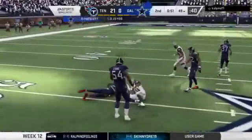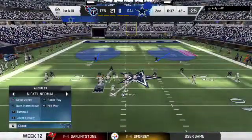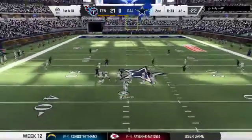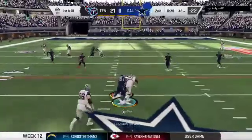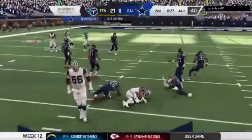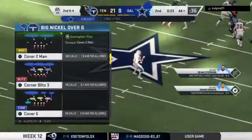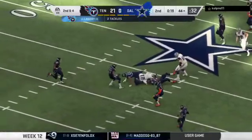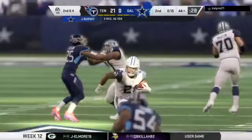And they nearly get this all the way to midfield. Mark him down at the 49. Good work after the catch. Going to net him 23 and a first. On 1st and 10, Prescott drops it underneath to Elliott. Give him 6 on the play, and that'll bring up 2nd down. I know most of the time when the ball's in the air, you're thinking wide receiver, tight end, but running backs, they can be a big part of any passing offense nowadays.